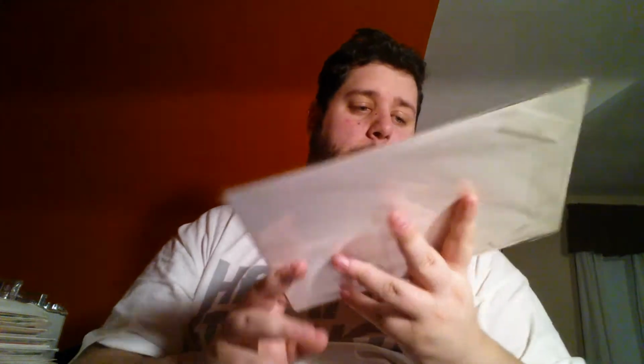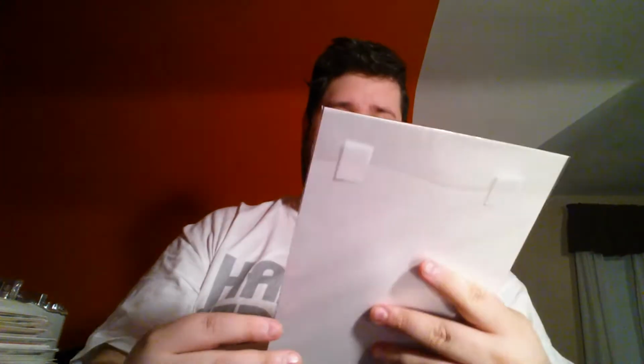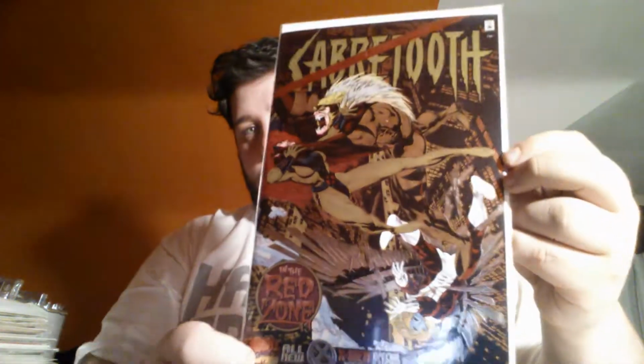This is the first cameo of Cable. This is New Mutants, number 86. I would love to get the first appearance of Cable, but that's a bit of a pricey book. I believe this is a number 1. I'm not sure. I think it's a one-shot. But like cards, comics have shine, and this is Sabretooth. A lot going on that cover.